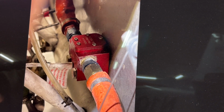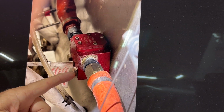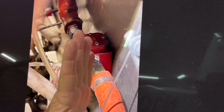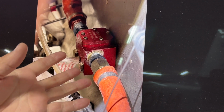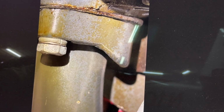Here's one that you might call a nit, but it should have been caught. The fuel flow transducer. This wire is supposed to be coming out the top. This is mounted on the firewall in this position right now. So it's just going to probably fail prematurely. If you look in the book, they're required to be mounted with the wire coming out the top.